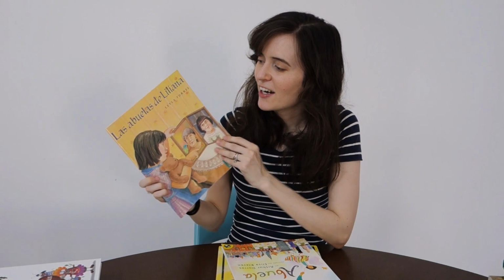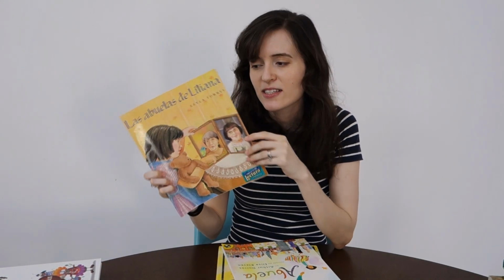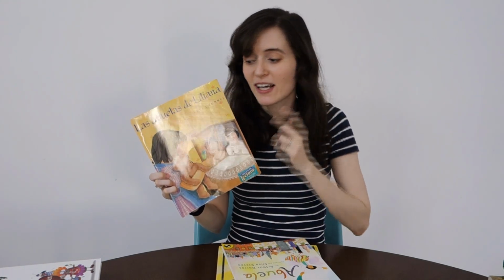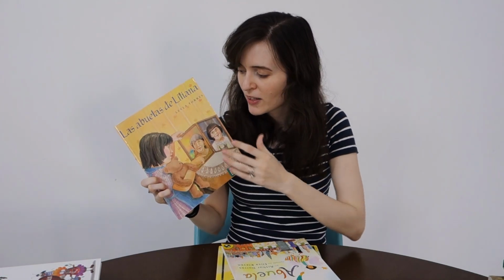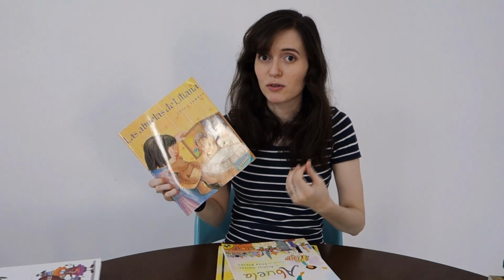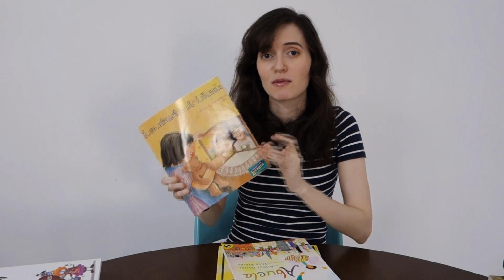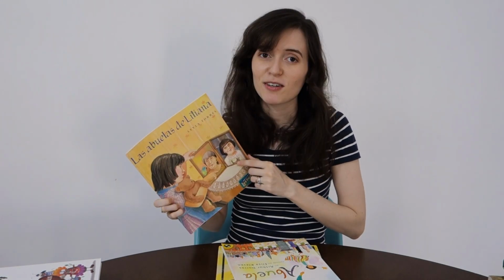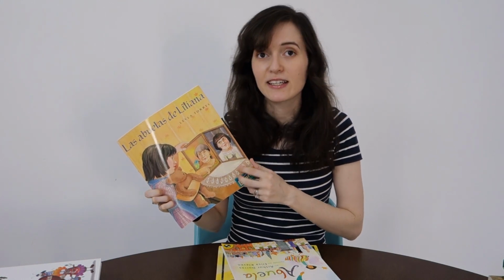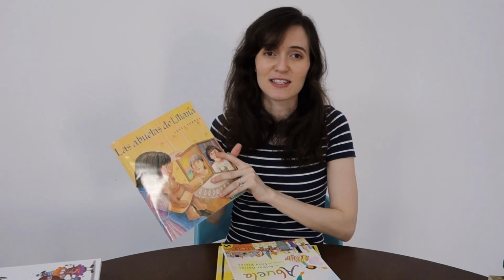And then Las Abuelas de Liliana by Leila Torres. I think this book is one that, again, we especially appreciate as a family from two different cultures. This is about a little girl who has one grandma who only speaks English and one grandma who only speaks Spanish, and talks about the differences when she visits one grandma versus the other grandma. And it's quite a beautiful little storybook, and there's a parrot and a kitty that my son really loves to follow throughout the story.